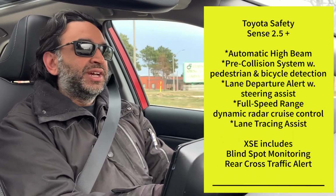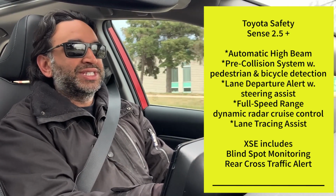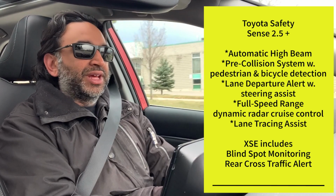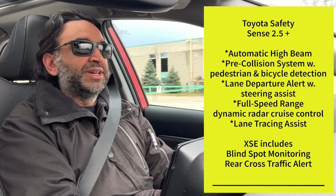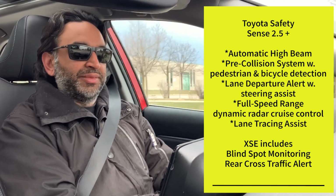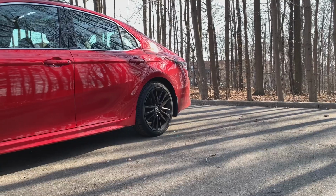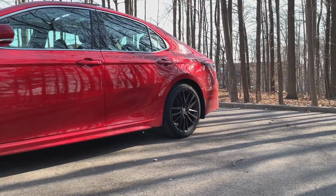We do have Toyota's Safety Sense 2.5 Plus. That's a bit of an irk. Just call it Safety Sense 3. The 2.5 is enough without having to add the plus in there. And basically what that gets you is your automatic high beams, your lane departure alert, your radar cruise control, your lane trace assist, and your pre-collision system. You also get standard out of the box for the XSE trim, blind spot monitoring, as well as rear cross traffic alerts. So you pretty much get everything that you need for day-to-day driving.